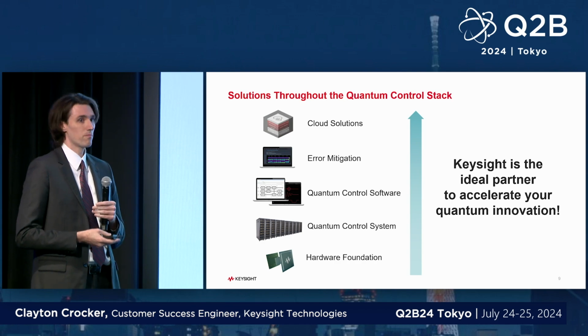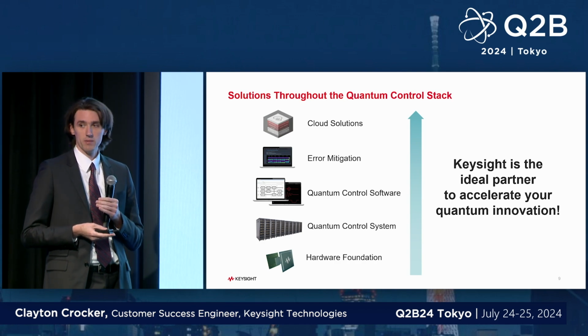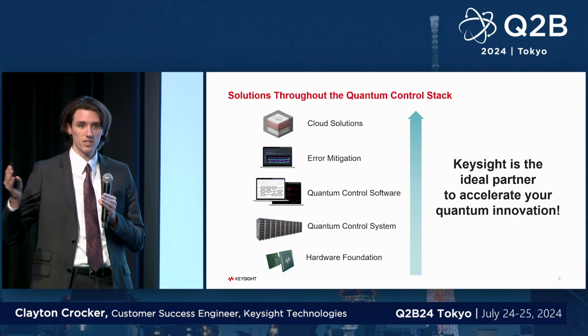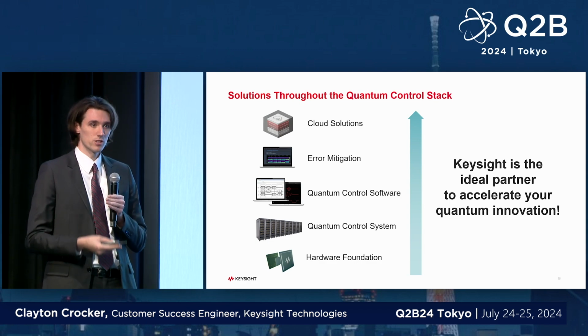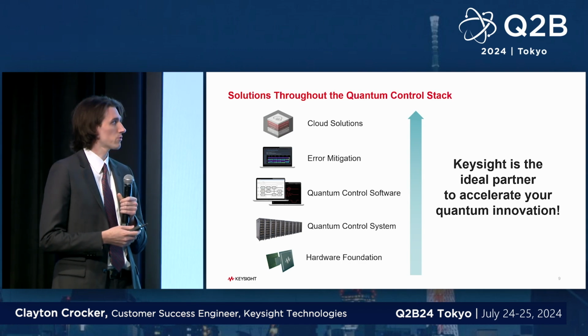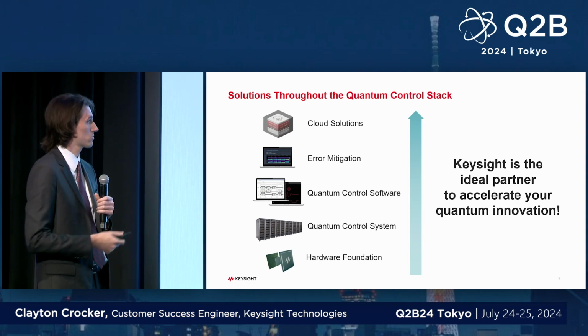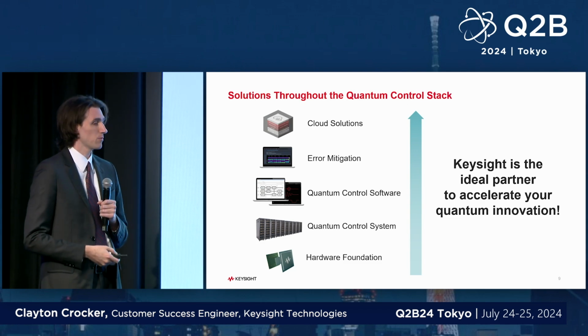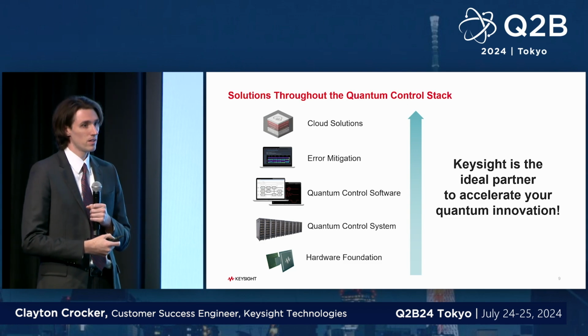I mentioned before this other key dimension, though, of our involvement in this quantum space: not just the development cycle, but also, as you're actually using a quantum computer, as you're developing your own quantum system, being able to execute across the entire quantum computing stack. And this is another key way that Keysight's able to help accelerate your quantum innovation.